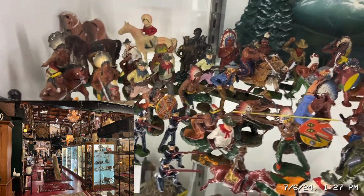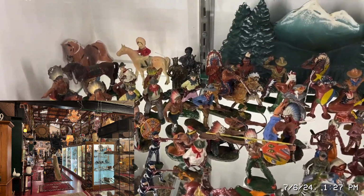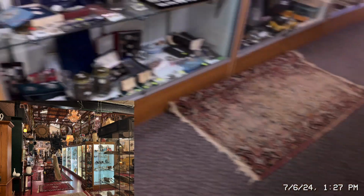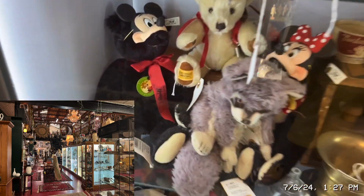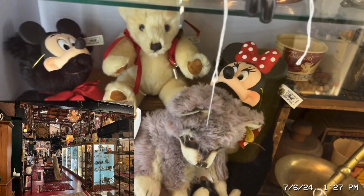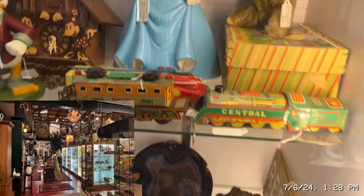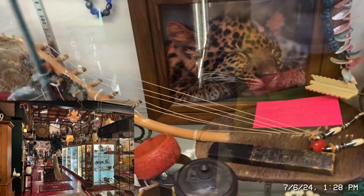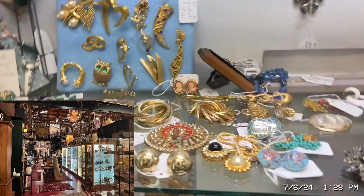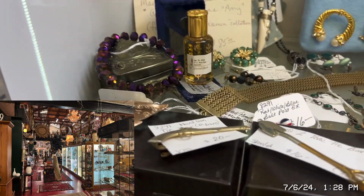And of course, here's the Battle of the Knights and the Indians for some reason. Of course, they do have some Disney merchandise, old Disney dolls, like Mickey here. Oh no, those are masks that are on the bears. Even trains, of course. You gotta go with the trains. The bow and arrow here. Some jewelry. Tiny shovel, tiny little pistol there.